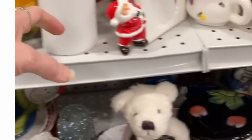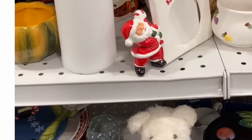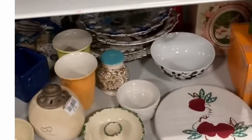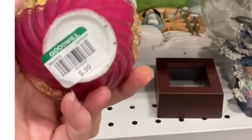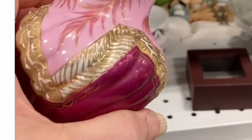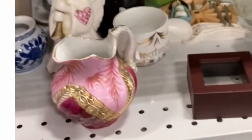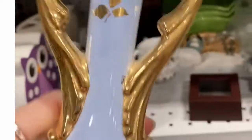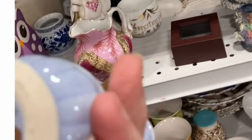Glass Christmas tree, a little teddy bear. That looks like it needs a lid, or it had a lid and it's lost its lid. And this is a little cactus on a plate, but no maker's mark. There's a teddy bear. This was quite interesting, but when I checked it out, there was no maker's mark on it. It did have lots of pretty color, but the gold is so worn, I would almost consider that a defect.